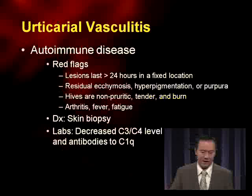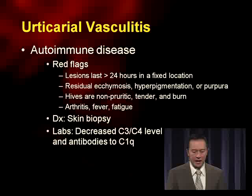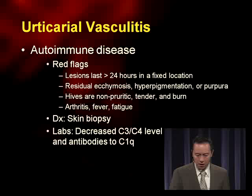Urticarial vasculitis. So this is something you need to know because you'll see a lot of patients with hives, and you want to fish out the ones who need a lot of attention and need referral immediately. So you want to rule out autoimmune disease. So what are some of the red flags for urticarial vasculitis? Well, first of all, if the lesions last more than 24 hours in a fixed location. And what that means is if they move from one spot to another, then that's okay. But if there's one particular hive that stays for more than 24 hours, then that's a red flag.